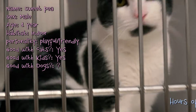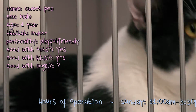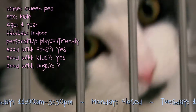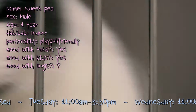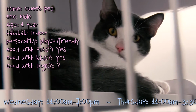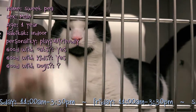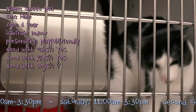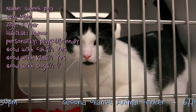So he has been neutered, he's vaccinated, microchipped, up to date on all his vaccines, and is very friendly. He is a very sweet cat. We're going to call him indoor only because we don't know what his previous life was like, whether or not he'd ever been outside. And right now he's in his little cage. We're not letting him out to play because he's got a bit of a cold, so we don't want him to transfer that to the other cats in the room by wandering around, so he's just a good boy.